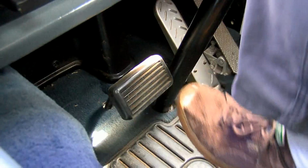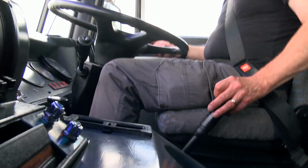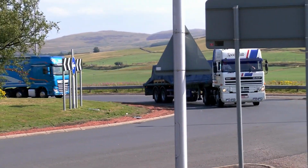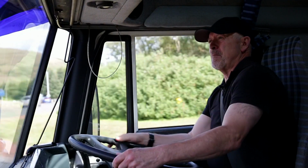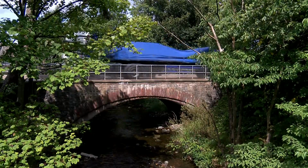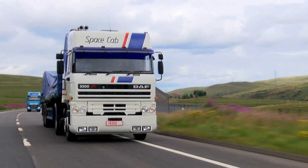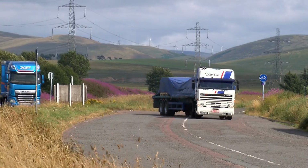I'm having to do all the gear changing, and while it's not particularly onerous, it's something I've still got to do while watching out for other road users. With Traxon, in the new XF it's doing it all for me. For me, DAF has always made friendly trucks, and that's why professional drivers like to drive them, and that's why I've enjoyed driving them for well over 30 years.